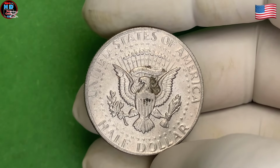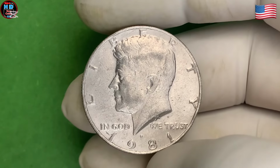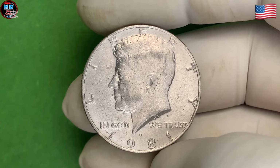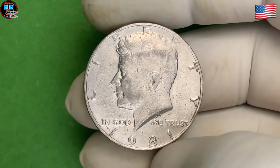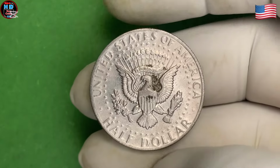But what about proof coins? Proof coins are specially made for collectors and are struck with a higher level of care, detail, and craftsmanship than regular circulation coins. The 1981 S-Proof Kennedy half dollar, minted in San Francisco, is an example of a coin that could be of much greater value to collectors.